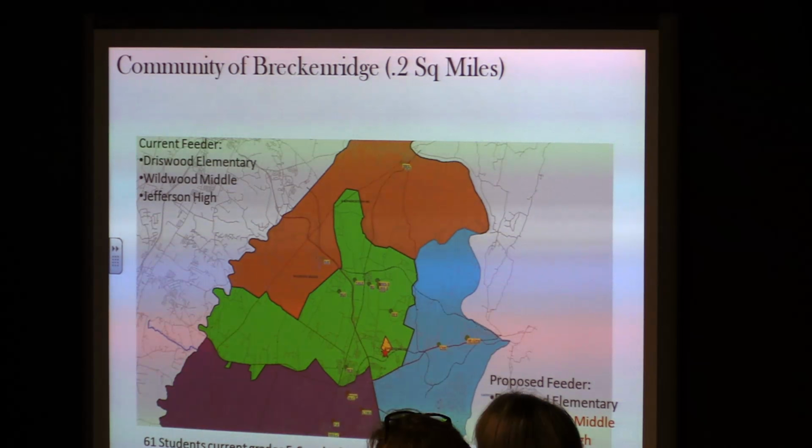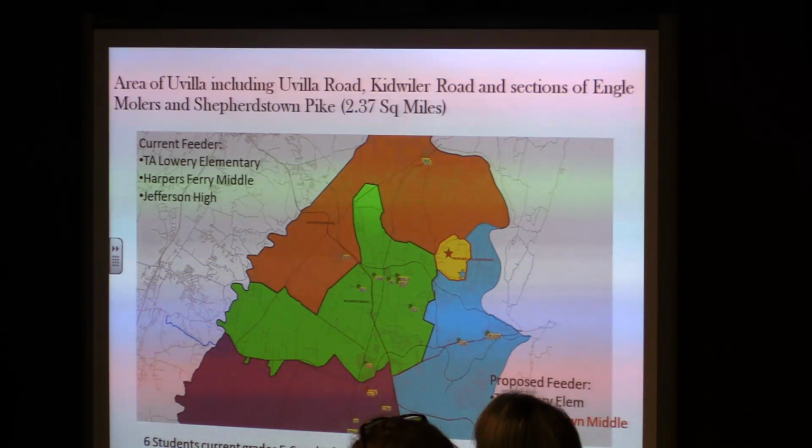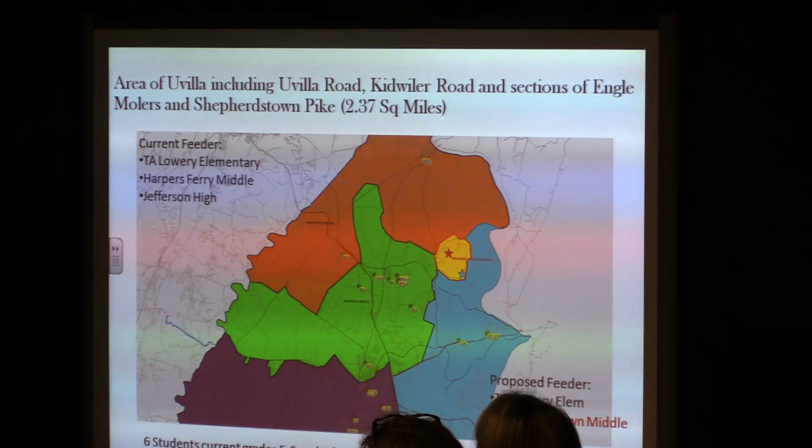Community of Breckenridge, currently at Wildwood Middle and Jefferson, to Harpers Ferry and Washington. The areas of Bel Air and Sleepy Hollow, currently Wildwood and Jefferson, proposed Harpers Ferry and Washington. The area of Uvilla, including Uvilla Road, Kidwalla Road, and sections of Engle Molers and Shepherdstown Pike. Currently Harpers Ferry Middle, proposed to Shepherdstown Middle.